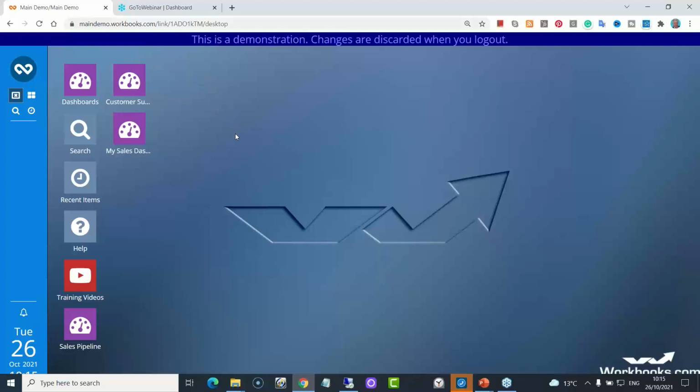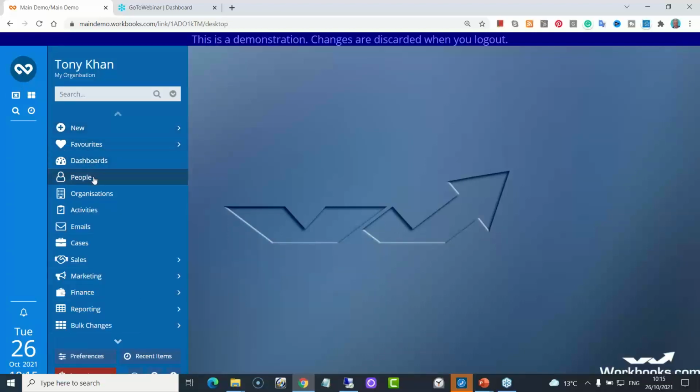So this is Workbooks. When you log in, this is what you see straight away. It's called the Workbooks Desktop, and it's got this familiar look and feel. It looks exactly like your Windows desktop with icons on your desktop. You've got your start menu here, and depending on who you are, you've got access to your menu here, giving you access to all of the key elements of a professional CRM solution, with right at the top there, the people and organizations, the contacts and companies you deal with.